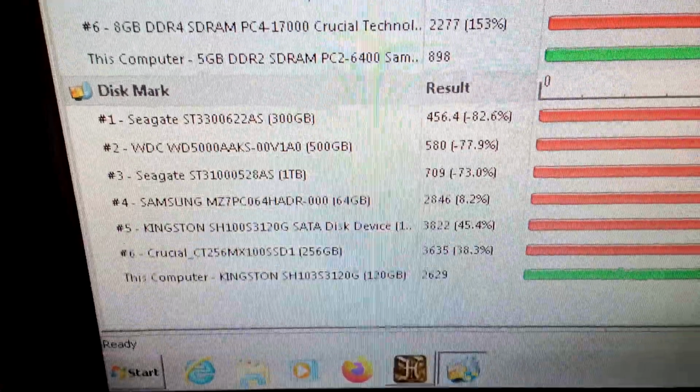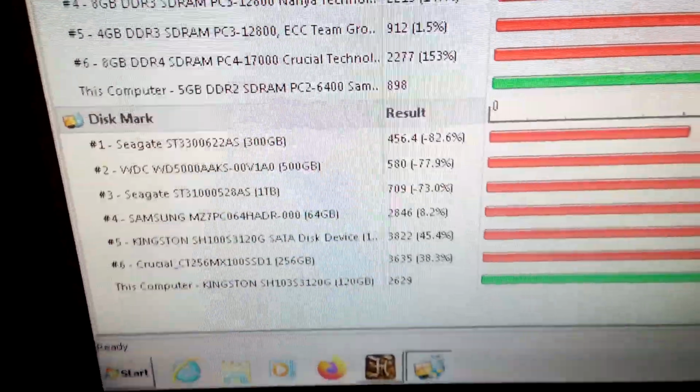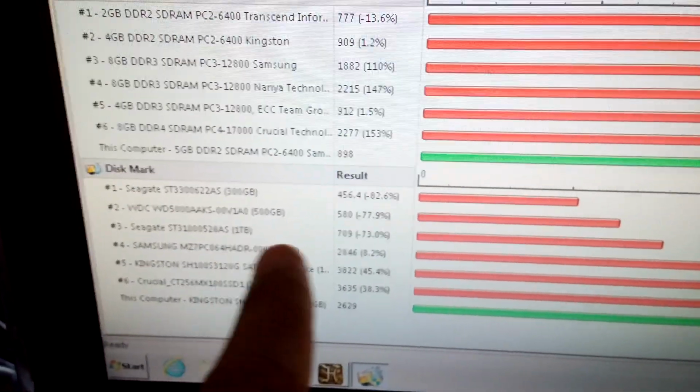For the SSD, we have the score of 2629, and we are compared with the ones from here. So we are compared with the Seagate, the Universal Digital, and the Seagate here that is mechanical, one terabyte. Yeah.